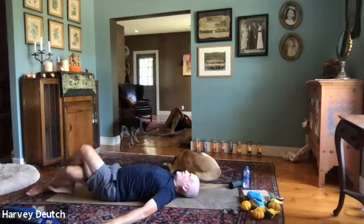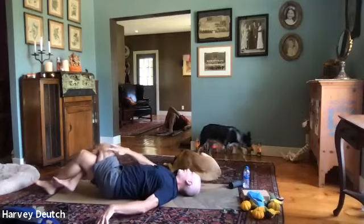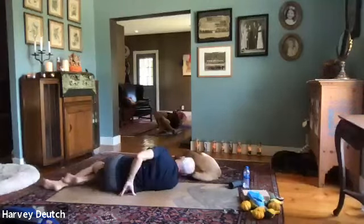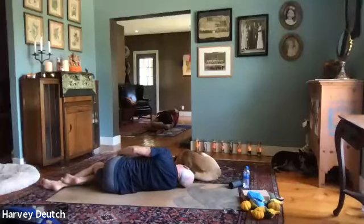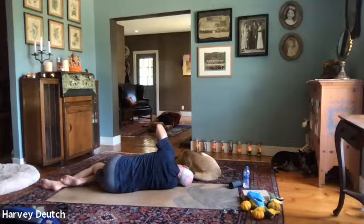Inhale back to center. On the exhale, let's roll it. Take the right hand on the outside of the left leg, roll over onto your right side. Your left knee will go down on the ground. Hands on the prop or on the floor. Keep the left knee on the ground. Left hand is on the heart.